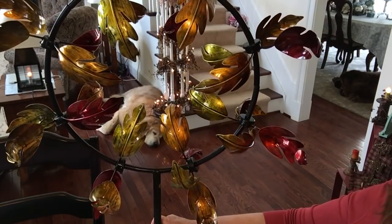So hopefully he will do that. I don't know. He might have a different idea. Excuse my hair. Tomorrow is the day I get my hair done. Thank goodness.